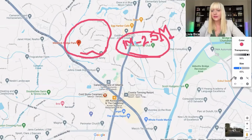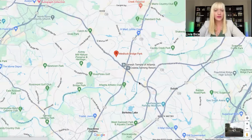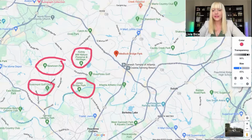Now let's clear this. I wanted to show you a little bit something else. A lot of parks and recreation also in Johns Creek. You're gonna have Newtown Park right here. Autrey Mill Nature Preserve and Heritage Center, which is an amazing nature preserve right here. Johns Bridge Park, another golf club, Rivermont Golf Club. So many golf club communities in Johns Creek. Then another park, Guard Landing Park right here.